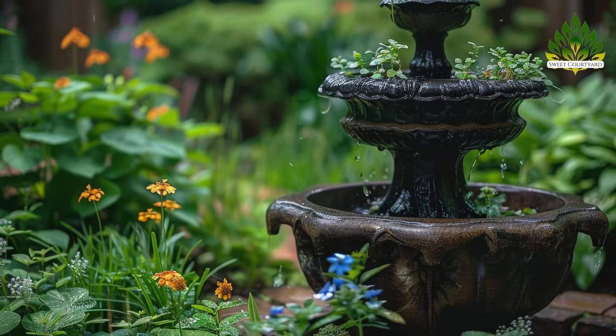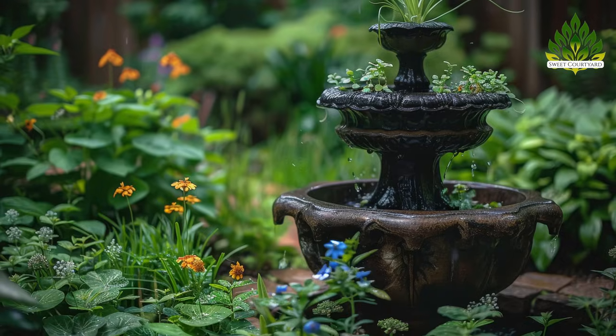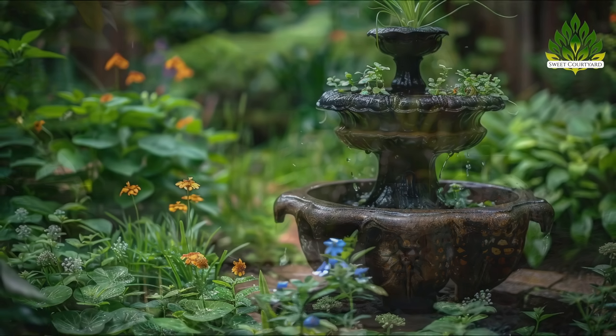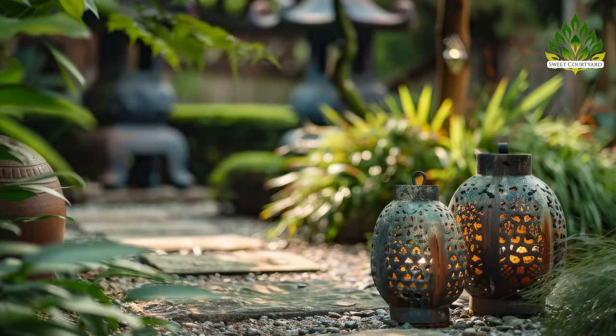With careful selection and placement, garden ornaments become integral components of the outdoor environment, contributing to its overall beauty and charm while adding a touch of whimsy and elegance to the small garden landscape.